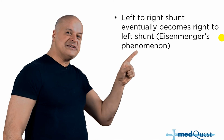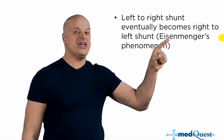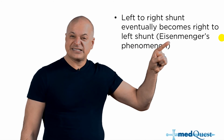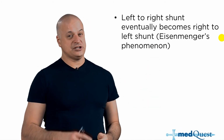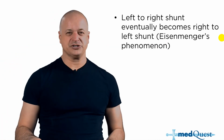But what happens eventually is the right ventricle can become so big and so thick that the shunt starts to go from right to left. Why that means left to right to left, I can't understand it. Skip it. I don't want to do this. I want to be an orthopedic surgeon.